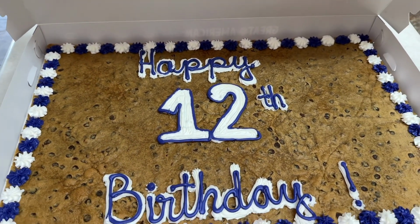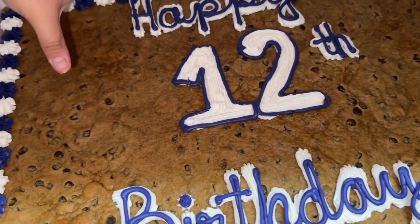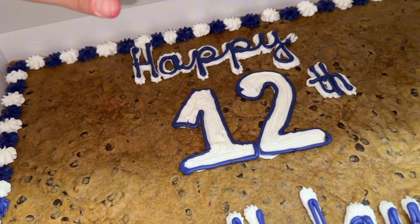The next day, and look what we have here. It's Alejandra's cookie cake. Because this year she wanted this. So I just like my piece right here. I'm gonna cut for me. But yeah, we're gonna be on our way to Peter Piper's because that's what she's gonna have it at. So I will see y'all when we get there to eat some pizza.